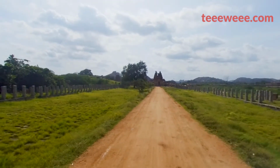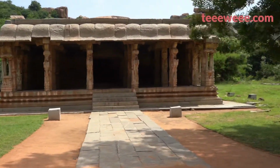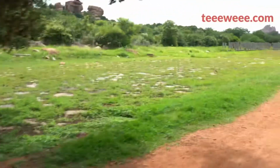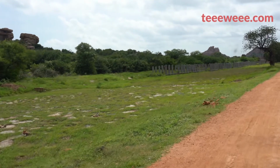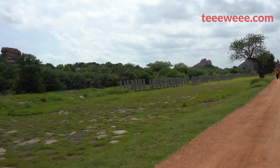In veneration of the Vittala Mandir, which is the Vithoba Mandir of Pandharpur in Maharashtra, King Devaraya II provided for the construction of a temple for Vittala, who is considered a manifestation of Lord Vishnu. Let's see what Mr. Nagaraj, our guide for the day, has to say about the Vittala temple. Stay tuned. I hope you enjoy this.